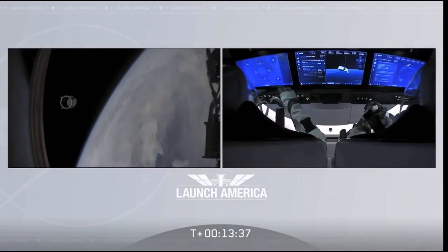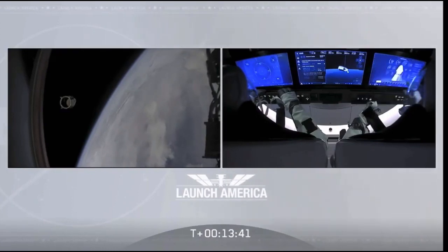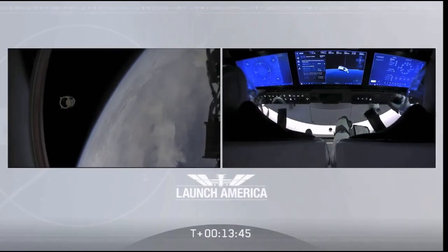All right, so Bob and Doug are in space. Dragon, SpaceX, we confirm nominal ECLS activation and service section Draco checkouts. Nose cone deploys in progress. Copy all. We're monitoring.